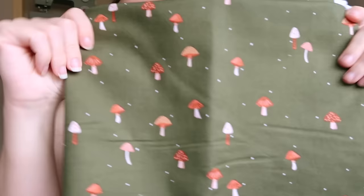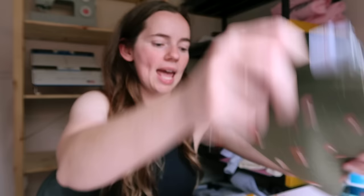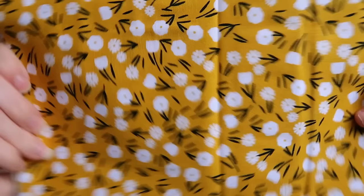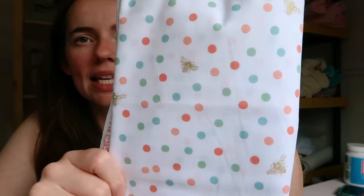But I also got this really cute mushroom one, and I'm hoping that this works out with the keychain because it's not super close together, but I thought that was so cute that I couldn't not get it. So I got that one, and then I got this cute little yellow one. Also floral, yellow floral. And then this looks kind of similar to the first one, but I thought the colors were really cute. Okay, so there's that one. And then this is kind of similar colors to that first one, but it's polka dots and little bees.